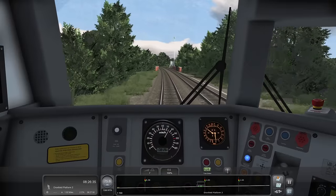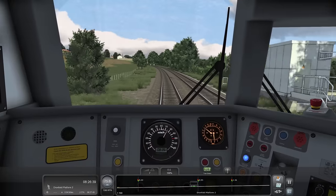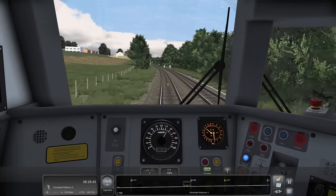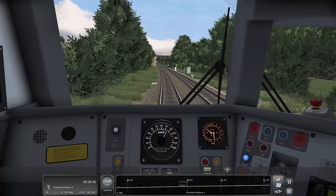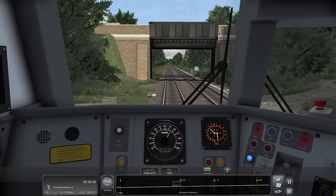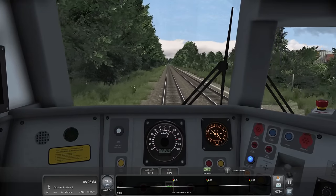It's holding 75.6 though. This is where it drops again, isn't it? Flipping heck, Dromfield's on a hill, it might not get going. There we go, we'll just bit of coasting, bit of notch one, or step one, sorry.